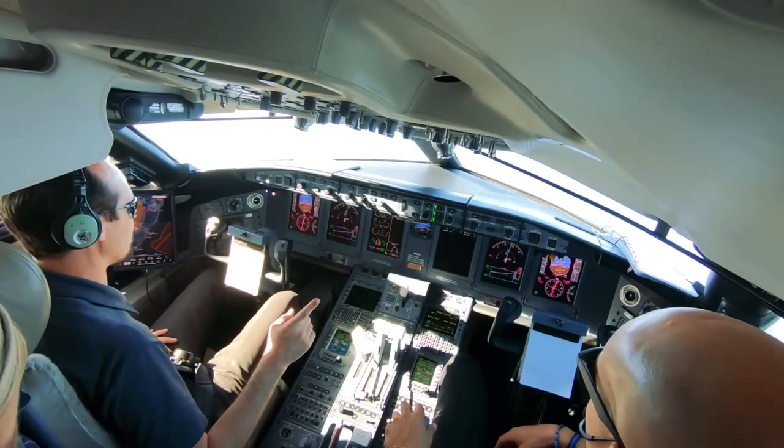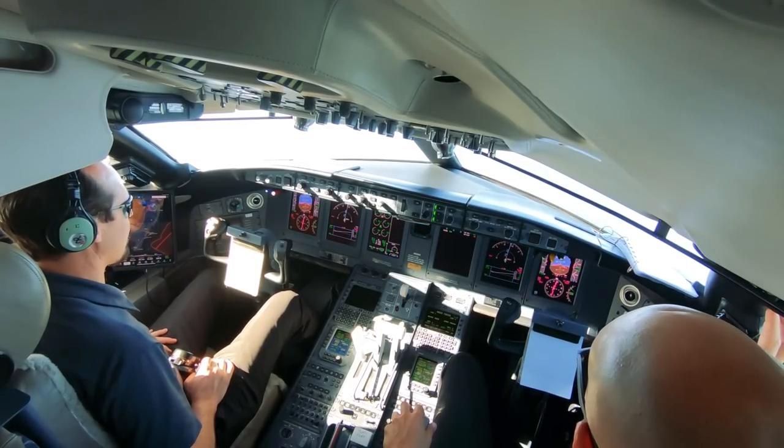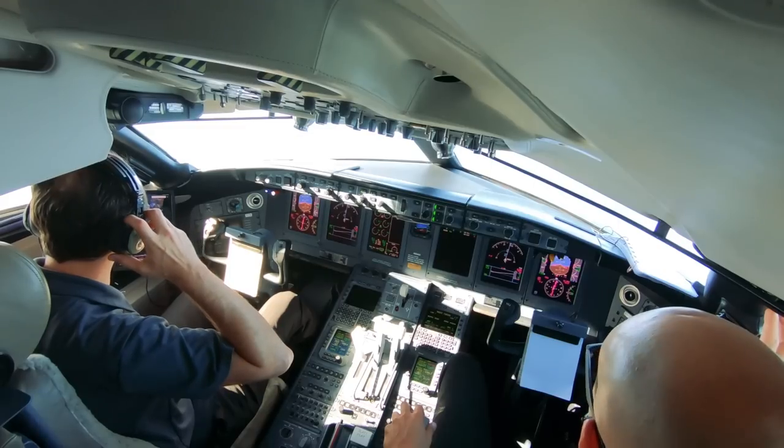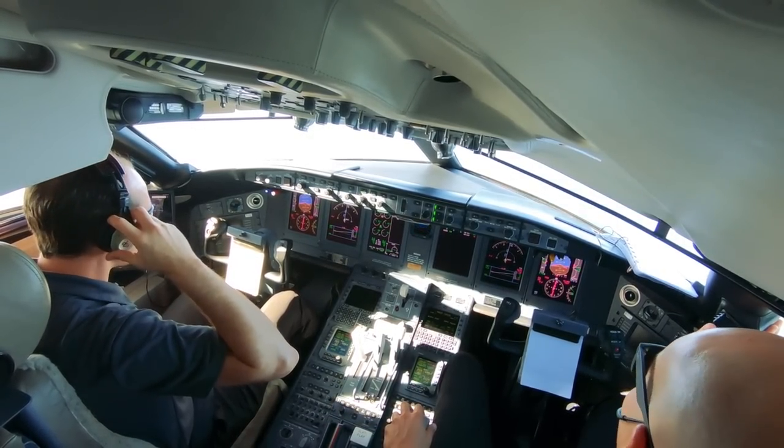United 1465, pass 7,000, one to 000, go for 240. 7,000 with instructions to increase speed to 290 knots, past 10. Unbelievable. United 1465, New York Center, Roger. Climb and maintain flight level 240.